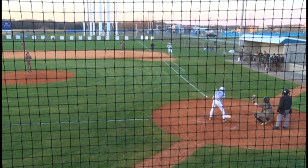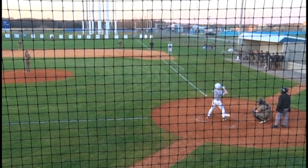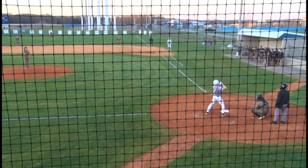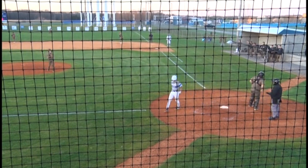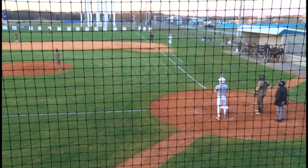Count should be 2-1. I don't know. It feels like it's been 30 minutes since he took his first pitch. Tigers trailing 4-2 here in the bottom of the fifth. Here's the pitch to Dean. That gets by the catcher. Should give us a 3-1 count.